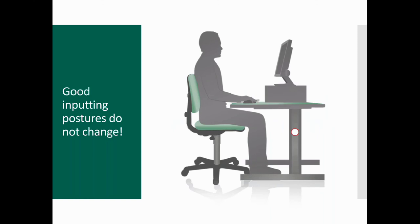So I'm just putting this back up. I know this is a fairly old image, but I think good inputting postures really do not change. And if we require people to input, if we sit in postures that require the upper limbs, or stand in postures that require upper limbs to be in awkward positions, we know that problems will occur. But do we need to have this posture all the time? I would suggest if we're inputting, we probably need to get pretty close to it.